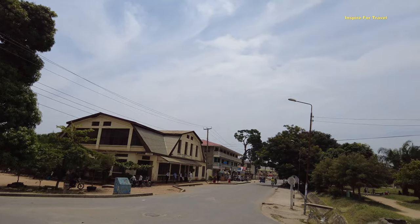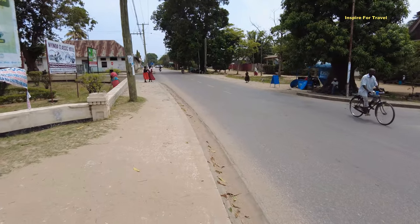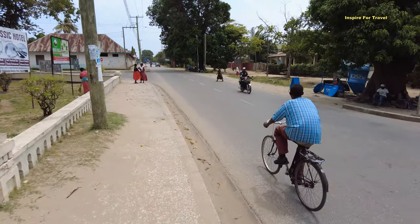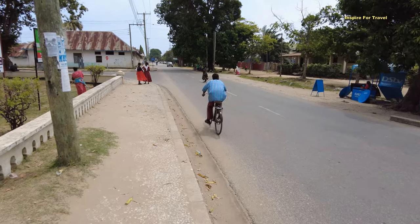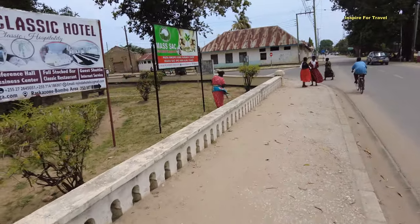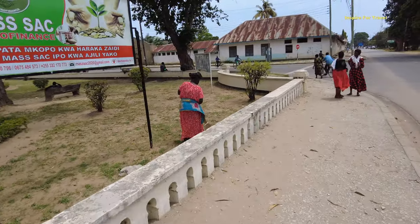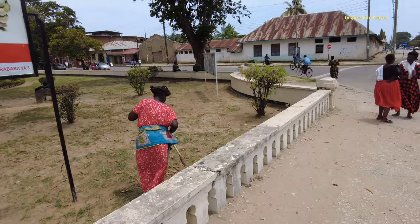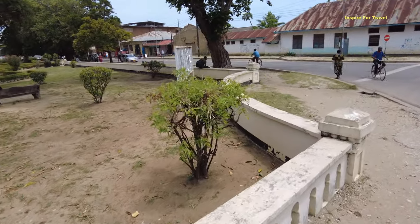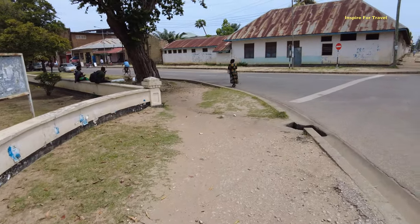Gare Secondary School Hostel is here. So you can see cleanliness is taken seriously here. This is one of the workers cleaning the beautiful garden here in Tanga with that traditional type broom there. So that's really good to see.